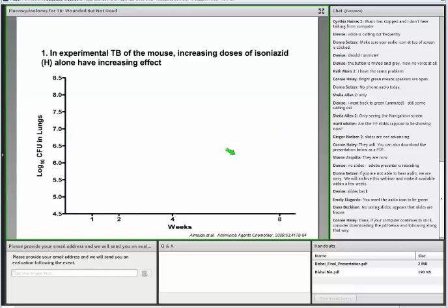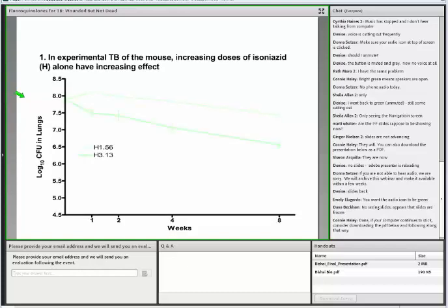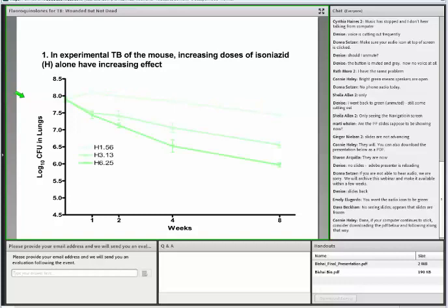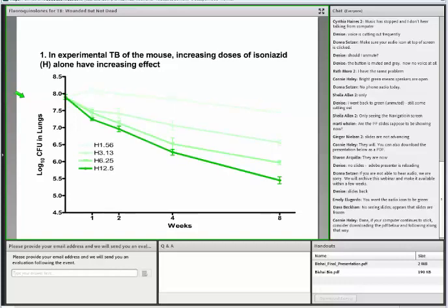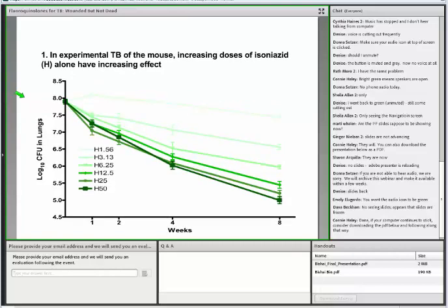And here was a wonderful experiment done by Jacques Grosset and Deepak Almeida, where they did just a very simple thing. First, they treated mice with isoniazid alone at different concentrations over 8 weeks. And you see that the lung counts of bacteria, even with a very low dose of isoniazid, 1 mg/kg, go down just a little bit. When they gave 3 mg/kg, they got better killing. Higher doses, better killing. Still higher doses, even better killing. 25 mg/kg, even better killing. And all the way up to 50 mg/kg, very good killing. So isoniazid gave a nice dose-dependent response in killing.